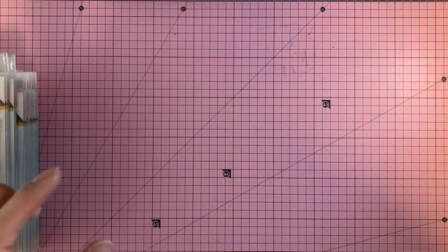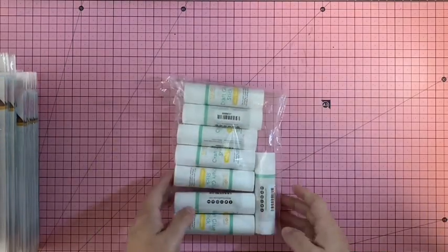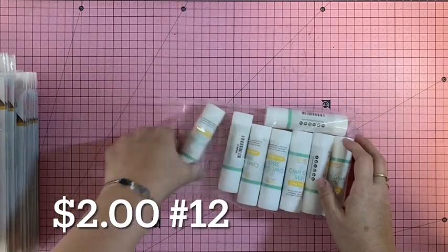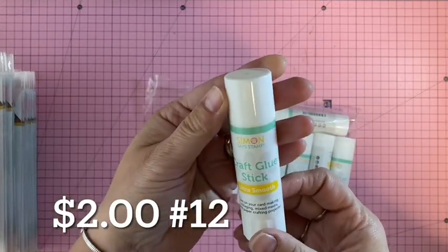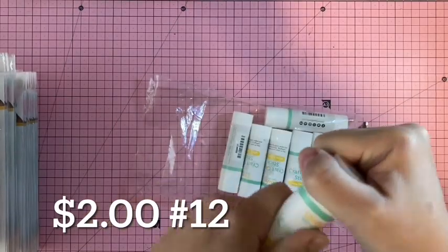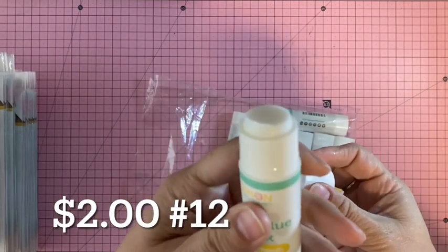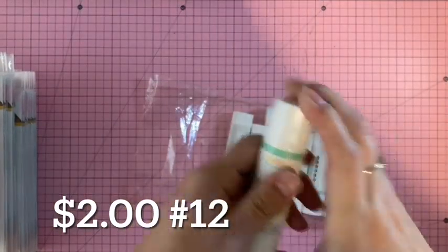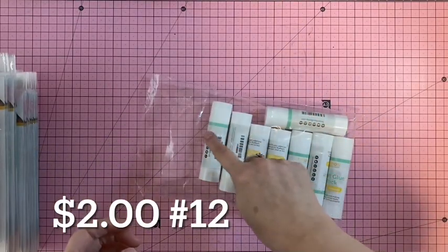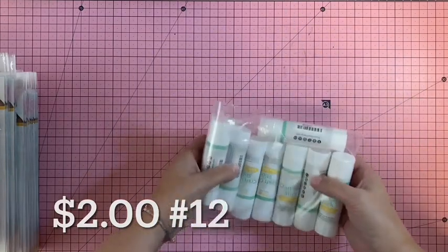Okay, more Simon Says stamp. I just purchased these in bulk, and they are perfectly good. They are the Simon Says Stamp Craft Glue Sticks, Ultra Smooth. So these are great for card making or paper crafting of any sort. So it is like a white glue stick. So I have 1, 2, 3, 4, 5, 6, 7, 8 of the Simon Says glue sticks available.